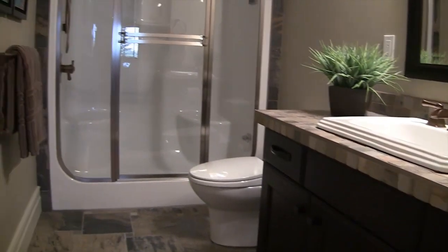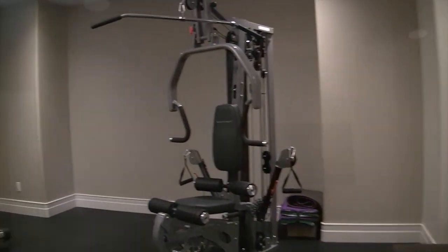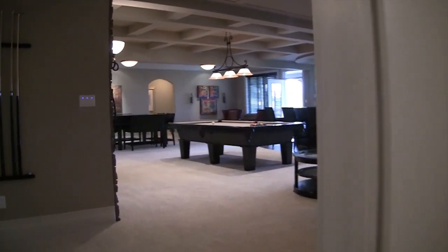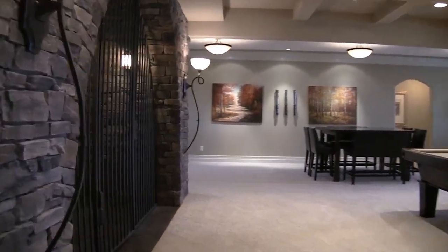Fitness room with its own ensuite and steam shower. And an amazing stone surrounded wine cellar with iron gates.